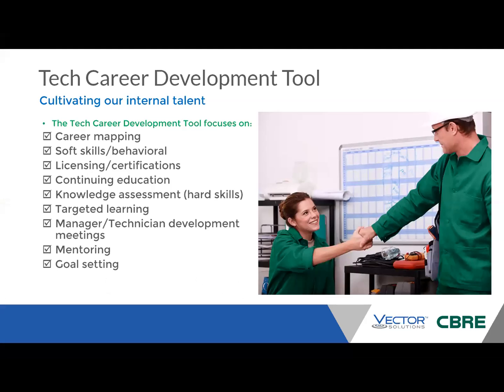Okay, so the name of the platform we developed, I call it the Sustainable Tech Career Development Tool, because it's a mouthful to say both, but it's our tech career development tool, and we were able to really easily integrate this with our corporate LMS, so there was a one-stop shop for our employees to access all of their learning. And within this tool, you can access all of your hard skills training, knowledge assessments.